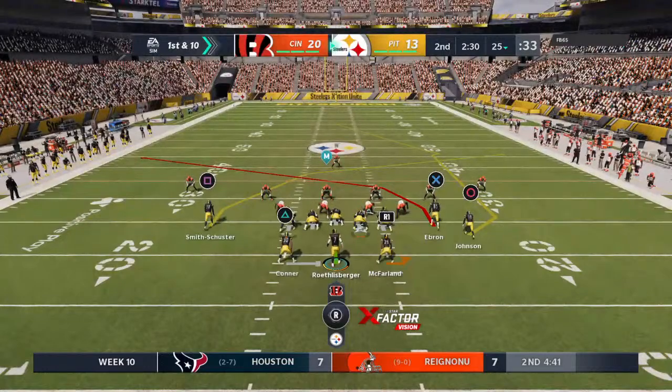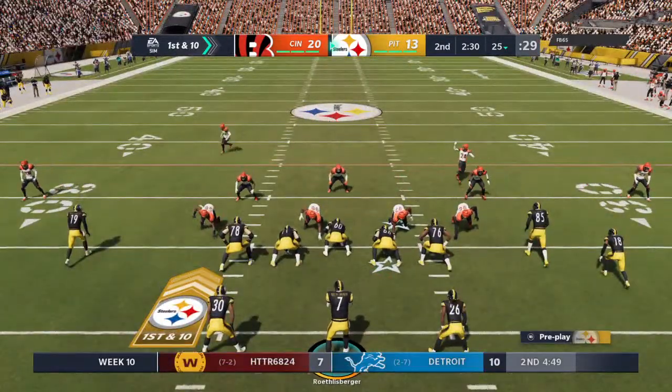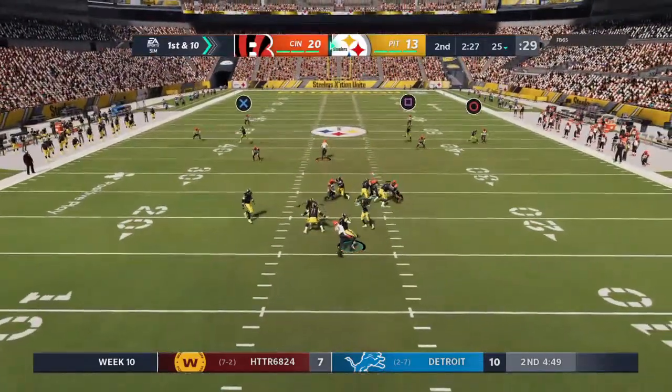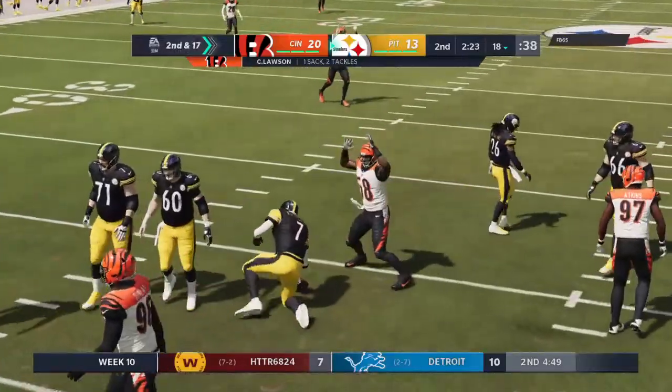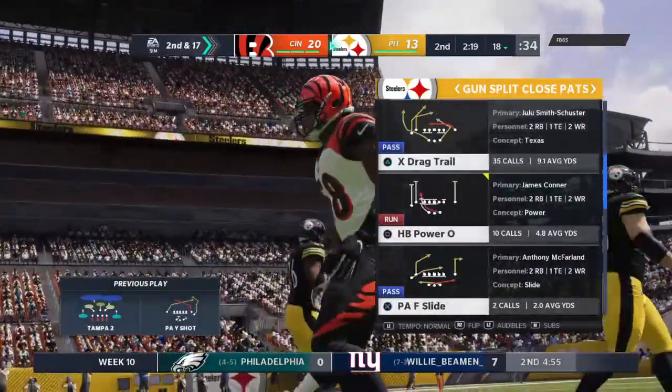The Steeler offense here about ready for their next drive. They trail 20-13 our score as they have it 1st and 10. The Bengal pressure gets him that time. Down he goes. Carl Lawson with a little how do you do as he gets in there for the sack.